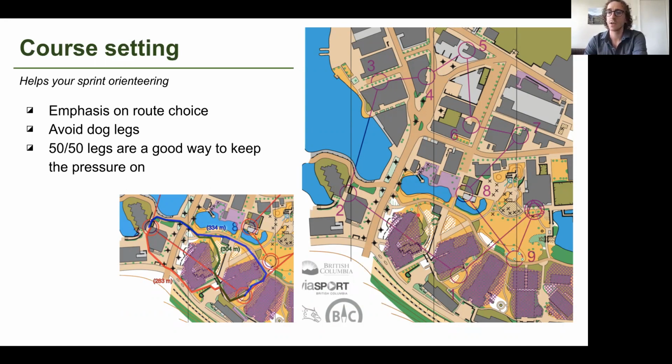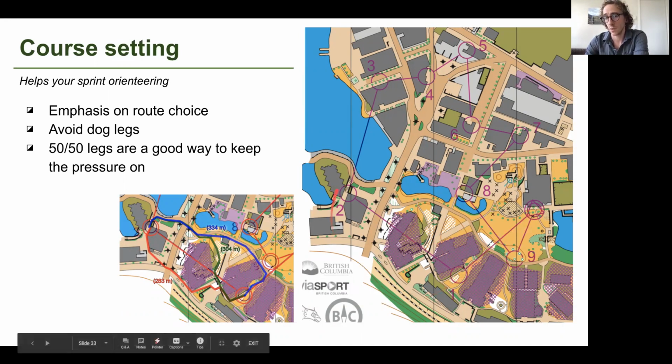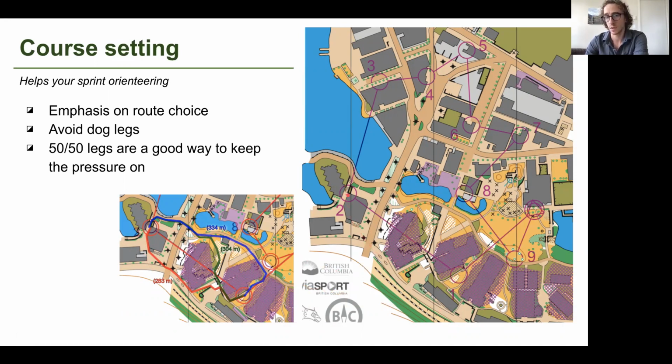I think really you need to plan courses that really focus on route choice, regardless of what speed you're going. This is an interesting leg. You might have some difficulty deciding which is the shortest. If you don't catch that it's on that side, maybe you'll go this way for sure. I think typically we hear that from people that haven't tried enough interesting sprints. So try it, you might like it.